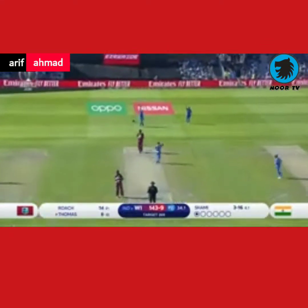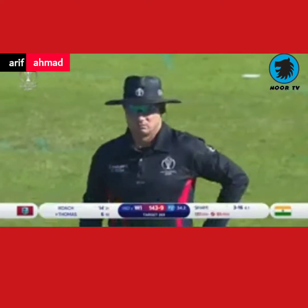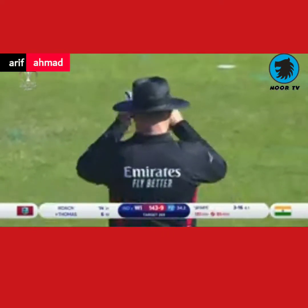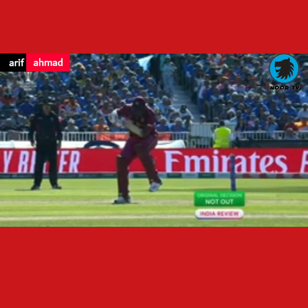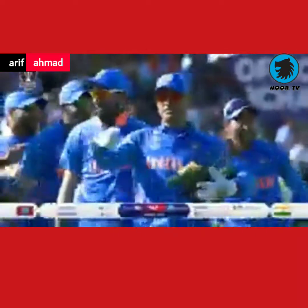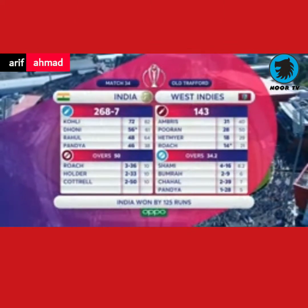Now, what's that gone off there? He's claiming it. He's claiming it. There's a review left. Richard got conclusive evidence that the ball has come off the glove. Going to get you to reverse your decision from not out to out. India march on unbeaten. They've hammered West Indies here at Old Trafford.